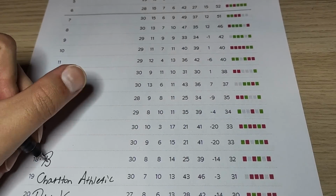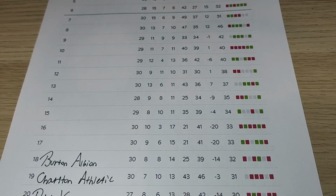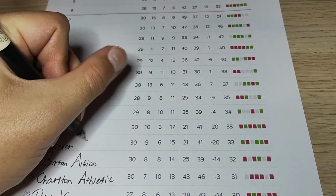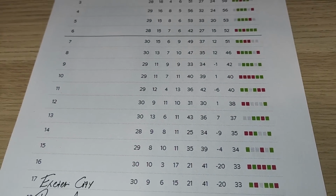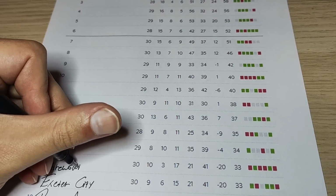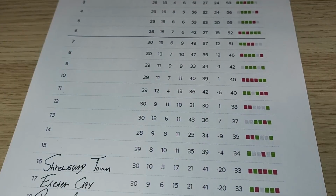18th, we've got Burton Albion. In 17th place, we have Exeter City. 16th place, we have Shrewsbury Town.